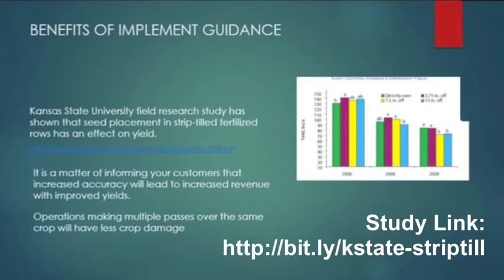But if they can see that they can get a yield increase by keeping on their strips, a lot of times that helps in that selling point, because then they can see that there will be a payback on it, and it's something that they should be doing. And it's just a matter of informing customers that increased accuracy will improve revenue through better yields, less inputs. If you're not drifting over and over applying fertilizer, anhydrous, whatever it is, because you're keeping your implement online and it's actually getting to the plant, that will lead to increased revenue and better yields, which is really what all growers are looking for. Less input cost, more profit, more yields.